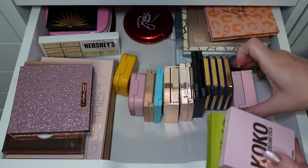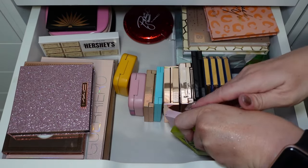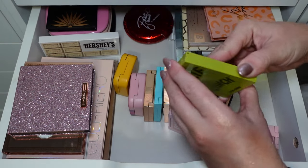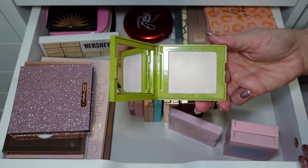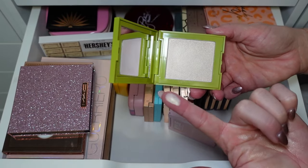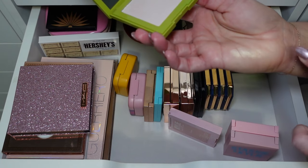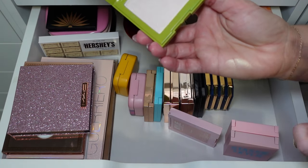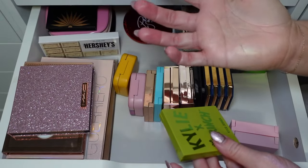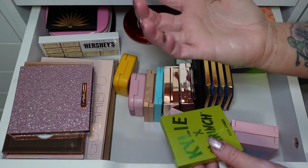We have four from Kylie. So Kylie, the Grinch in the shade Littlest of Who's. Okay, this one, if I remember correctly, has like a green hue. Oh, look at that. Keeping. I don't know that I need it, but I also don't have it unless it's in one of these palettes. Oh, stunning.